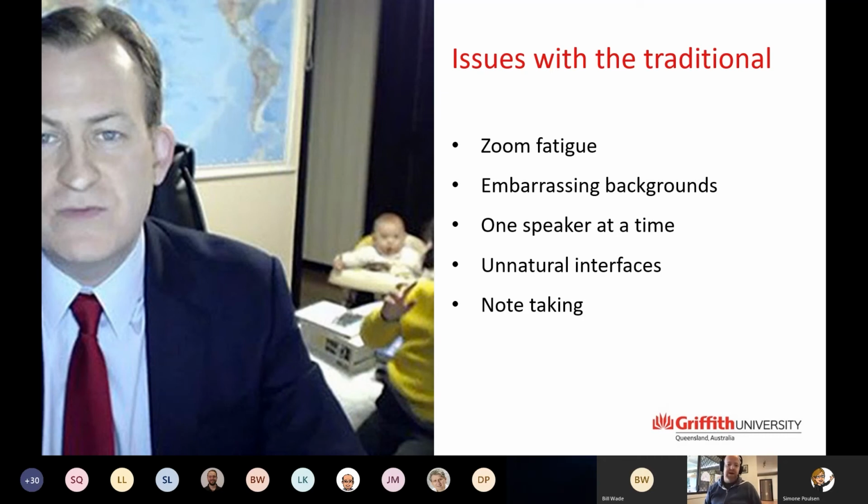And we've got one speaker at a time in Zoom or Teams like now. If we all spoke at once, it's very difficult. In a VR space, we can move apart, and because the audio is spatial, we can have multiple conversations. We can overhear people's conversations much more like the real world.